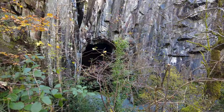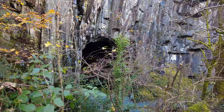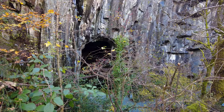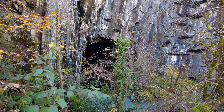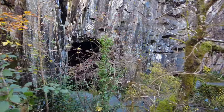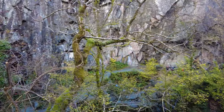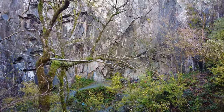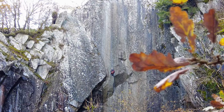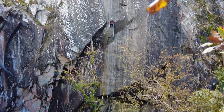Right, we've come out of the cave and the quarry now. You can see in front of you the sort of upper level where you can look down into the cave, and we can come round here. You can see and hear there are some people doing some abseiling. They're abseiling down from, well, we can see them up there.